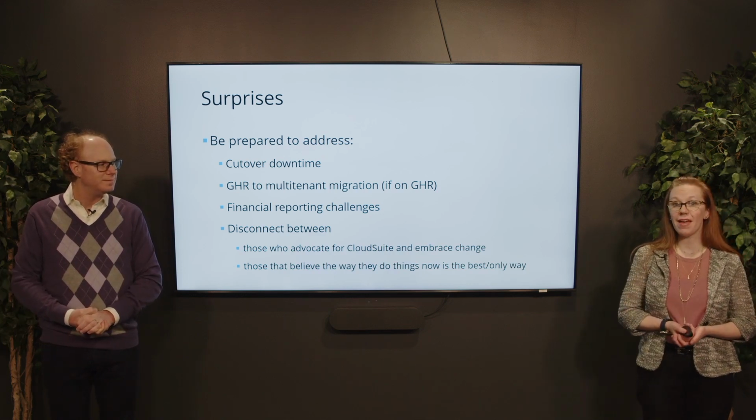For example, if we are doing a full CloudSuite, oftentimes that's really driven by either the technical staff and/or your executive leadership team. And that's where you may run into an end user group that's not as enthusiastic about making this change. Whereas if it's just one particular piece, say we're doing an HCM implementation or a CloudSuite FSM, oftentimes those are identified and driven by those business users as the starting point.